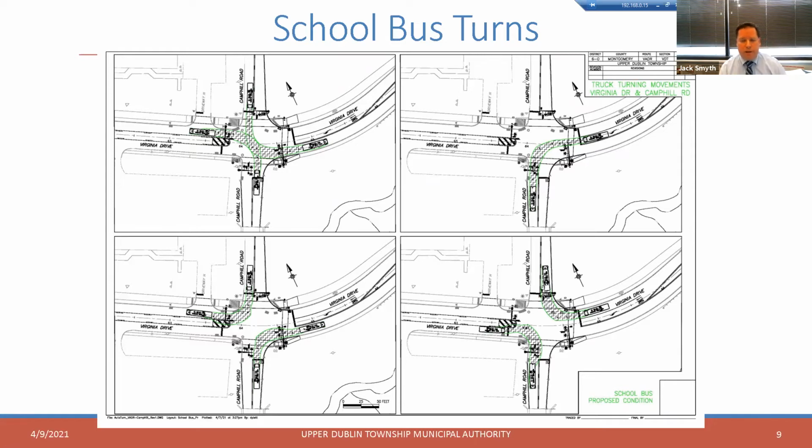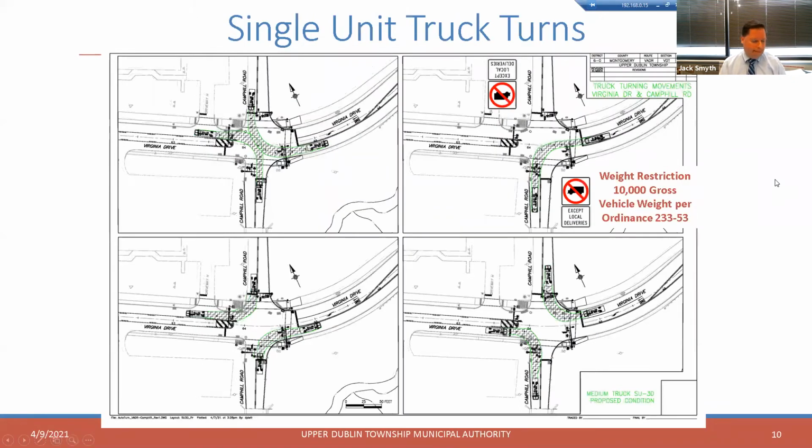The final truck turning slide, the next one, is for single unit trucks. And again, here we post the sign that's out there today. We would also be posting these signs down at the intersection for the approaches of Camp Hill Road, showing the weight restriction of 10,000 gross vehicle pounds for the approaches of Camp Hill Road. For this, all of the approaches are able to make it.